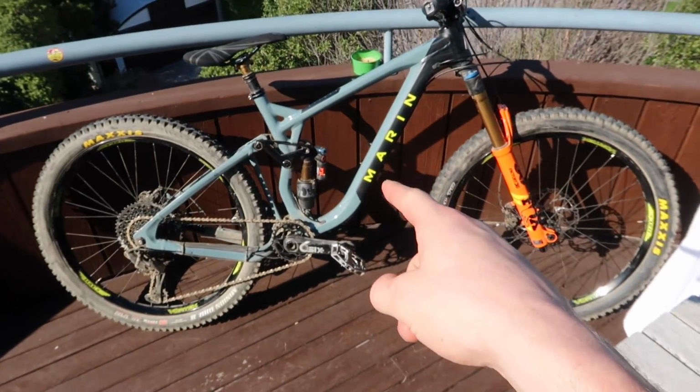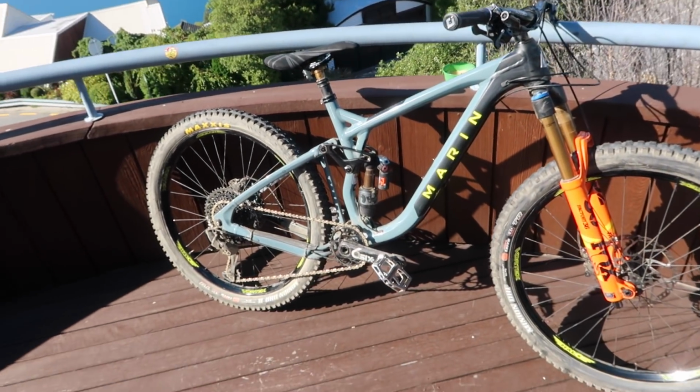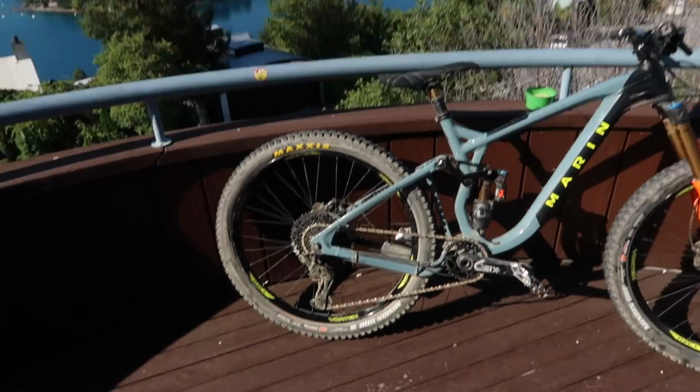So, the Marin Attack Trail. This is a size medium. I really like small bikes because for me, a smaller bike is so much more playful and easy to throw around, and it's just something I've always been into. If I was going to be racing big enduro events, downhill events, I would go for a larger frame, but for the style of riding I want to be doing, a medium is just perfect. I just love throwing bikes around, and when they're a bit smaller and you've got that playful ability, I feel like that's just the dream scenario.